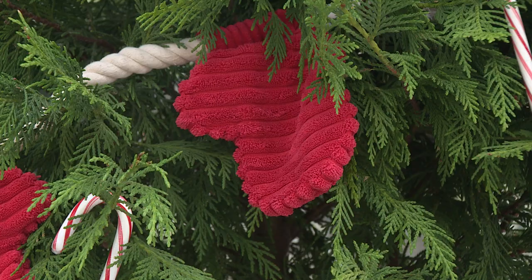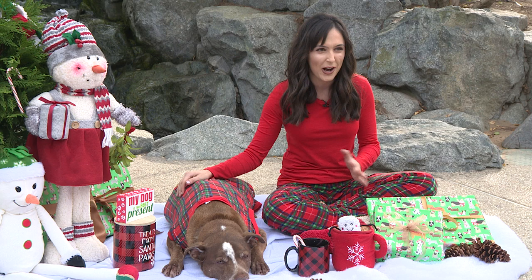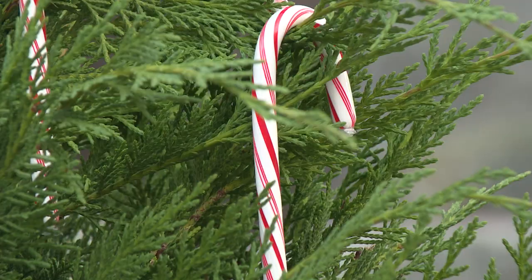Of course, if you're doing that, you're gonna wanna make sure to not put any hazardous materials that your dog could get into or could choke on, anything like that. So if I was doing this tree at home, I would probably skip the candy canes.